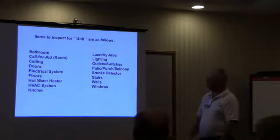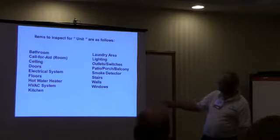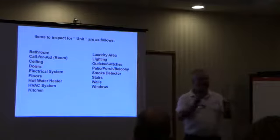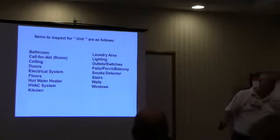Now we're going to dive right into units, and here's a bunch of categories. Again, we're not going to have time to do all of this, but I'm going to highlight the main things versus all the details, and there's lots of details.